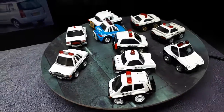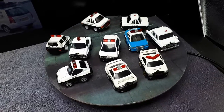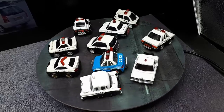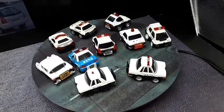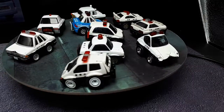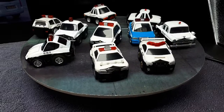So it wasn't my intention to collect super deformed police cars, but apparently I do. Yeah, so I guess I am actively collecting super deformed police cars now. I do like that they're a little bit different, you know, and the fact that they have lights.